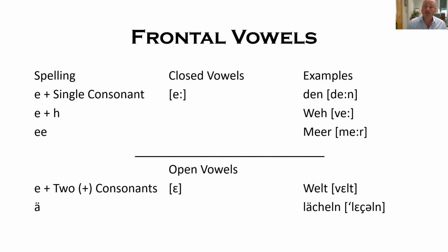Its friend, that's the open vowel, is the backwards 3, right? Can you see the symbol? It looks like a backwards 3. That is like the word bed or said. It's an E plus two or more consonants, and the word that I gave there is Welt. I'm not going to go Welt and make it long. It's a little bit shorter, so that's why it doesn't have the colon.